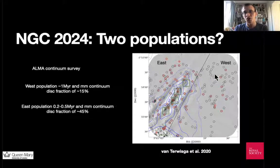And the western population is about 1 million years old, and about 15% of the disks in that region were observed in the millimeter continuum. So they looked at a whole bunch of stars, and only 15% were detected in the millimeter continuum. So it's very depleted in large dust grains potentially. In the eastern region, it's similar age but slightly younger, at about 0.2 to 0.5 million years old, and there the millimeter continuum disk fraction was about 45%. So about half the disks have millimeter dust over here, and only about 15% over here.